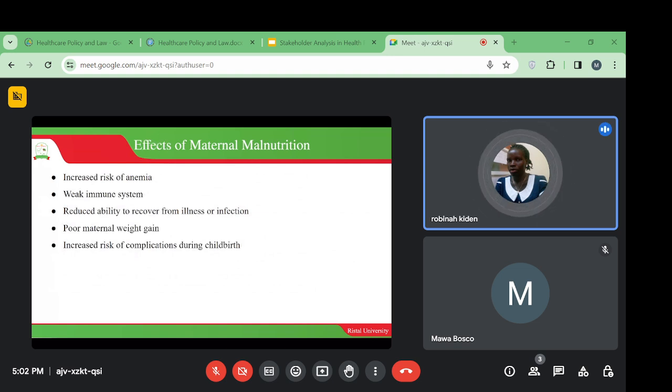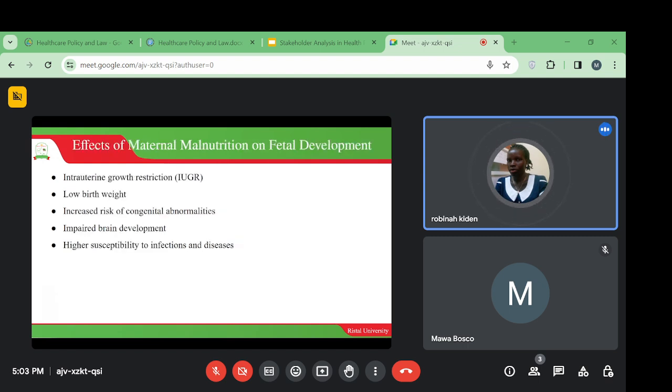Effects of maternal malnutrition: increase the risk of anemia, weak immune system, reduced ability to recover from illness or infection, poor maternal weight gain, and increase the risk of complications during pregnancy. So these ones are self-explanatory.